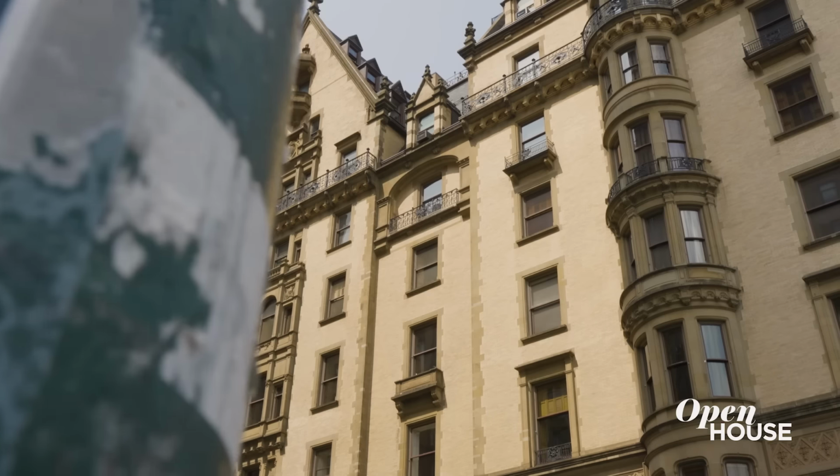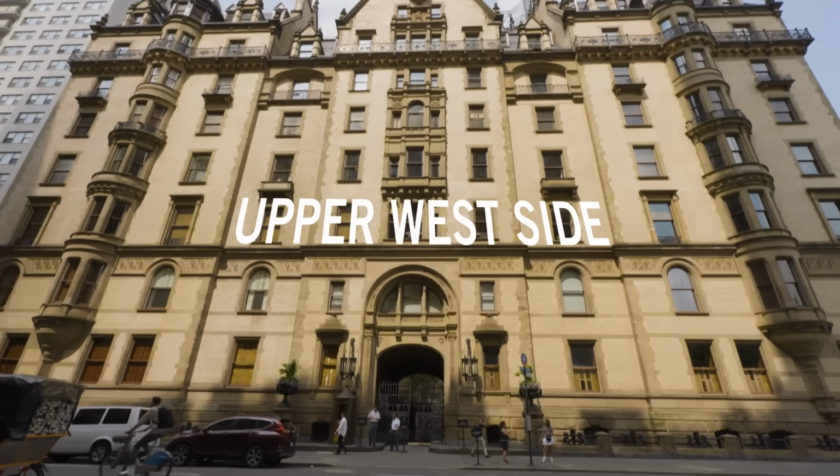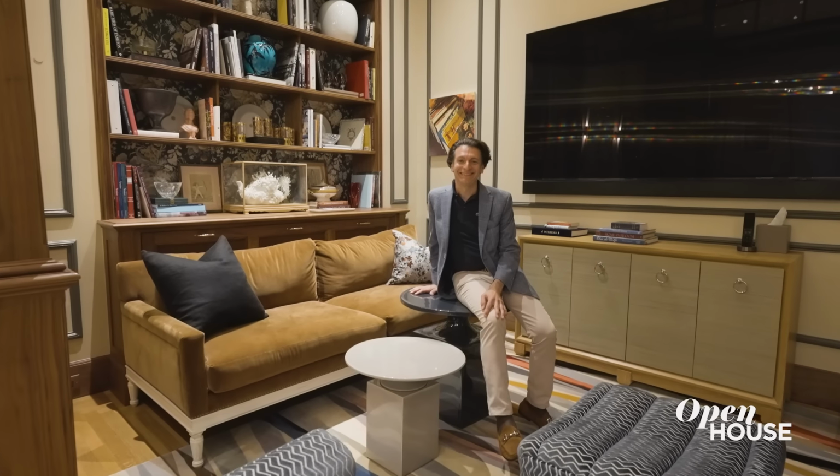We are starting things off just a few blocks south of here at one of the most iconic buildings in New York, the Dakota. We all know the name, right? For the first time ever, we've been invited inside this national landmark. And who better to show us around than friend to the show, Garrow Kedigian. Enjoy.